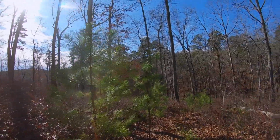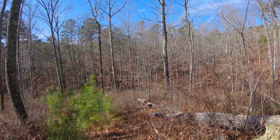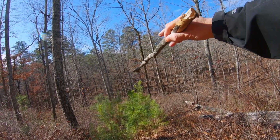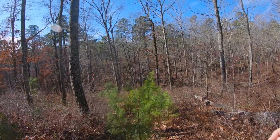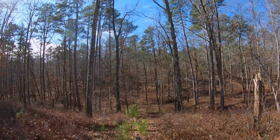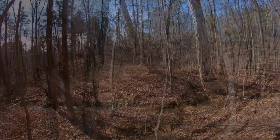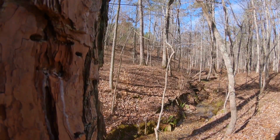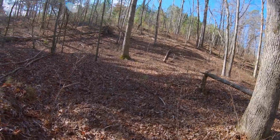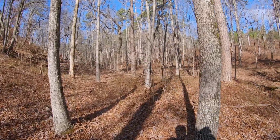Well, I was wrong. It's actually going down. I don't know if you can see it, but if you look between those branches, looks like there's another creek that flows through there. Let's go find out. Yep, there's another creek right there. And it looks like we found us another camping area for another day.